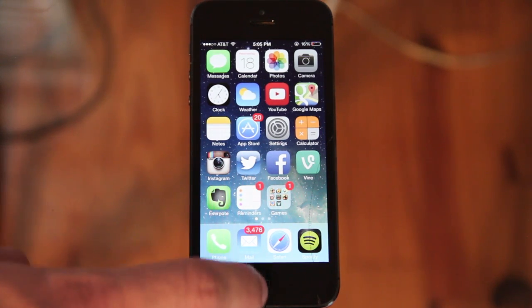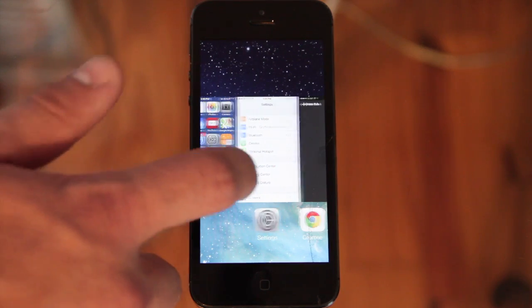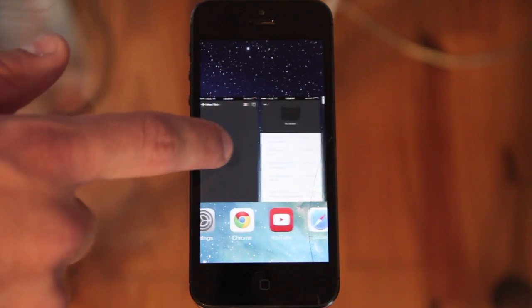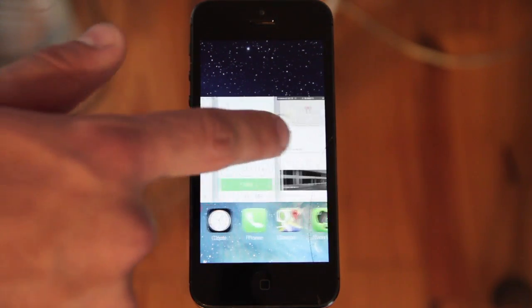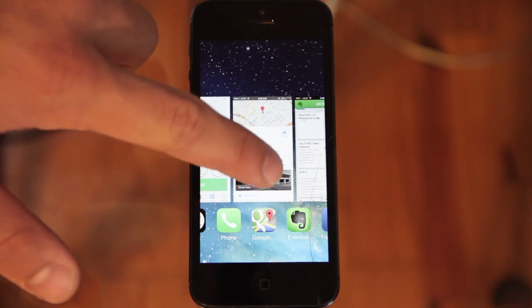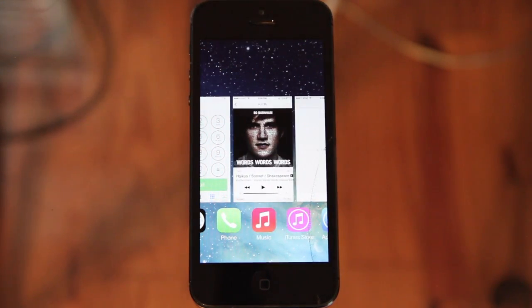It still works the same way. You just double tap the home button, and there you go. There's the new multitasking in iOS 7. You can scroll through all of your apps. There's the home screen, there's my settings app, there's Chrome, YouTube, Safari, messages, so you can pretty much just scroll through all of these, and if you want to cancel any of these out or actually quit the app, all you have to do is swipe up, swipe up, and it closes the apps out.